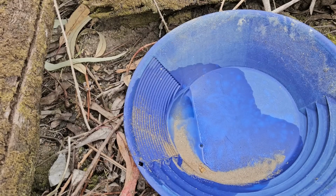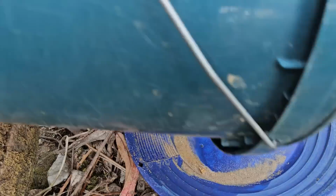I've just left those 2 flakes in my pan. So if we get more than 2 flakes, we know it's from this.